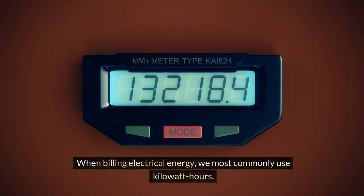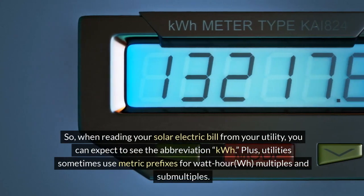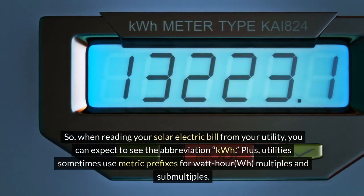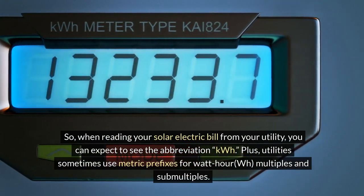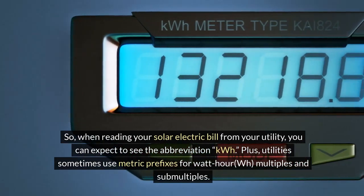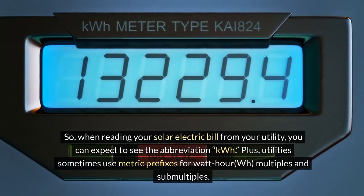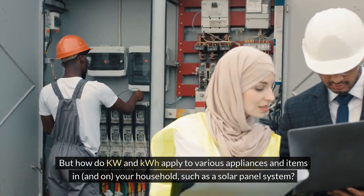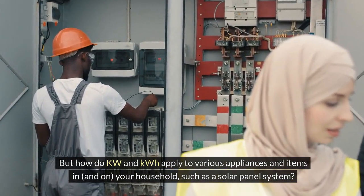Solar power and kilowatt hours. When billing electrical energy, we most commonly use kilowatt hours. So, when reading your solar electric bill from your utility, you can expect to see the abbreviation kWh. Plus, utilities sometimes use metric prefixes for watt-hour, Wh, multiples and submultiples.